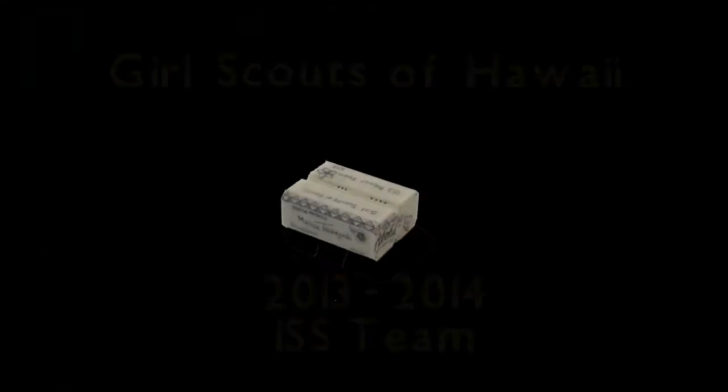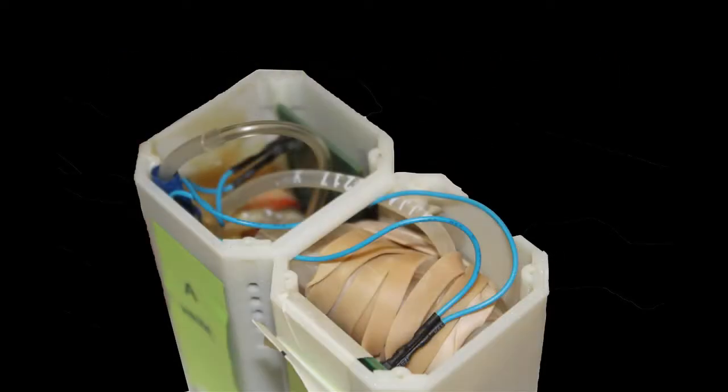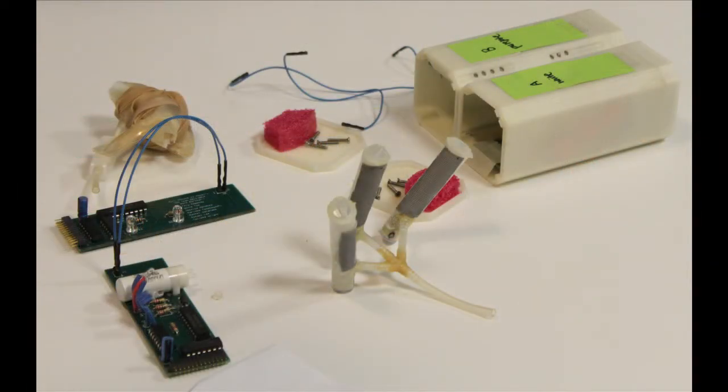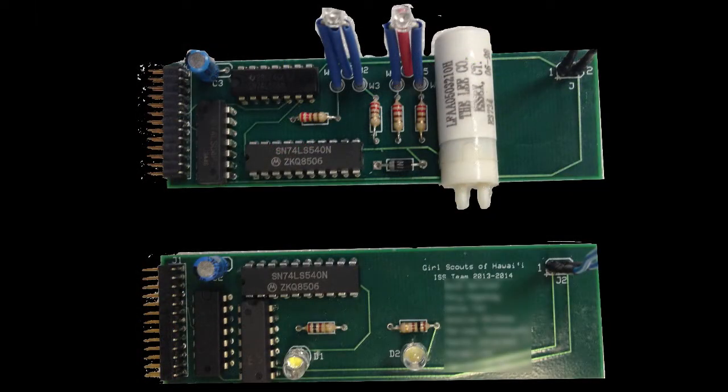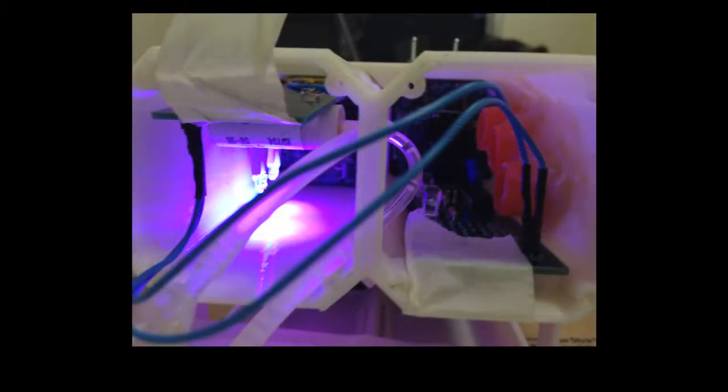The greatest challenge for us was fitting all our materials, plants, computers, water, watering system, and two lighting systems into a space this big, the size of two butter sticks. We designed it, built it, and launched it.